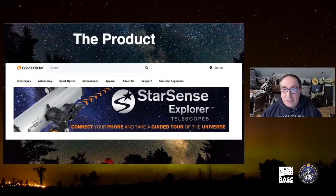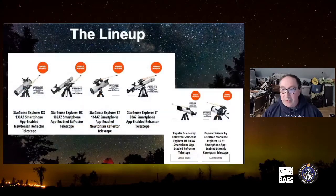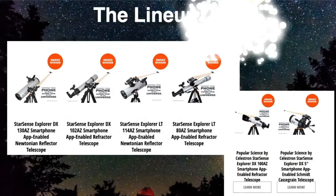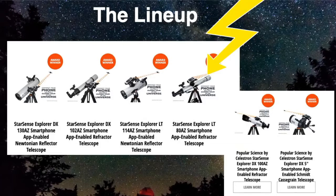The product I'd like to talk to you about today is the Celestron Starsense Explorer Telescopes. This is a group of telescopes that Celestron started in 2018. It's a lineup of telescopes really meant for the beginner to intermediate level. The one we're going to talk about today is the cheapest one on the list, retailing for about $250 or so. It's the Starsense Explorer 80AZ smartphone app-enabled telescope, as they describe it.